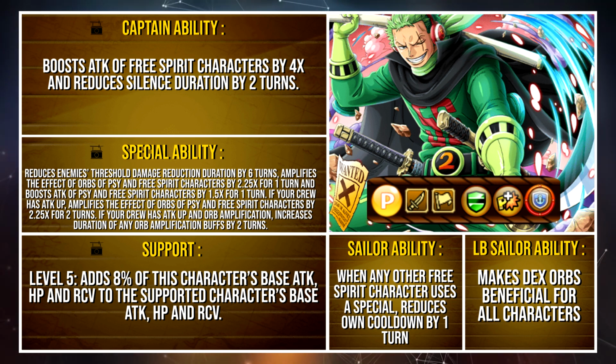Threshold removal for 6 turns is awesome, and then he gives you an orb boost by 2.25 times for 1 or 2 turns depending on if you have an attack boost, which also means that you can equip him with the treasure map RR Recruit Luffy we saw a bit ago. If you do not have an attack boost already, he will also give Psy and Free Spirit characters a small attack boost, which is very nice, can never be a bad thing to have a bit of an attack boost. And lastly, he can even increase the duration of an attack and an orb boost for 2 turns if you already have them when activating his special, which in the whole Mugiwara 56 batch is very nice since you can get buffs for 4 turns.